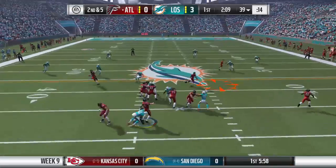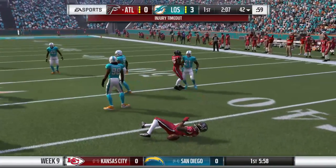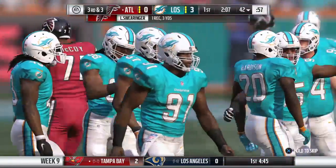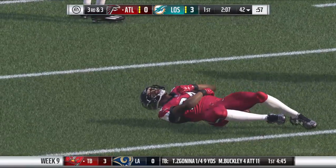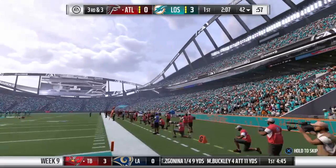Looking to throw. Quick hitter here. It's complete. And to the 42-yard line here and brought down there. And now we'll get a stoppage here. There appears to be an injured Falcon on the field. We'll check on his status when we get back.